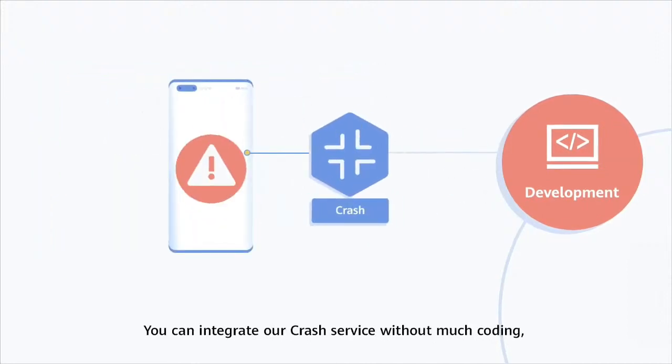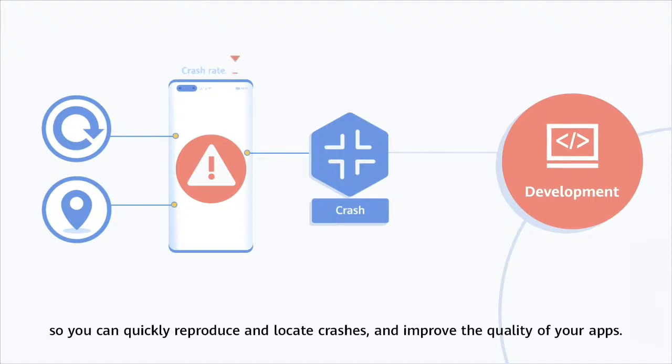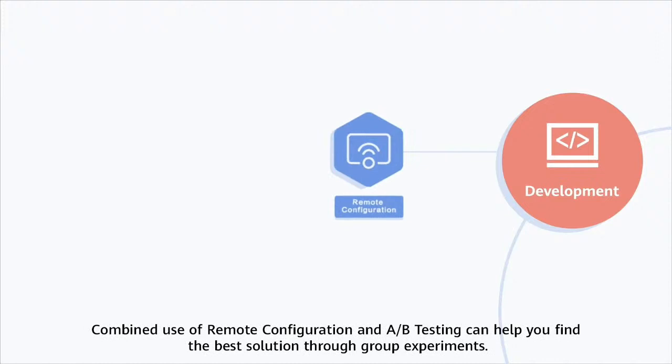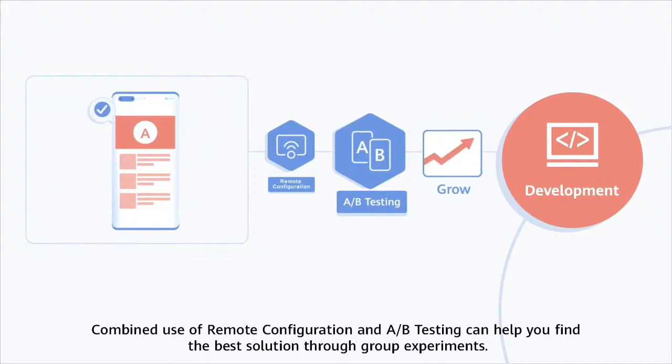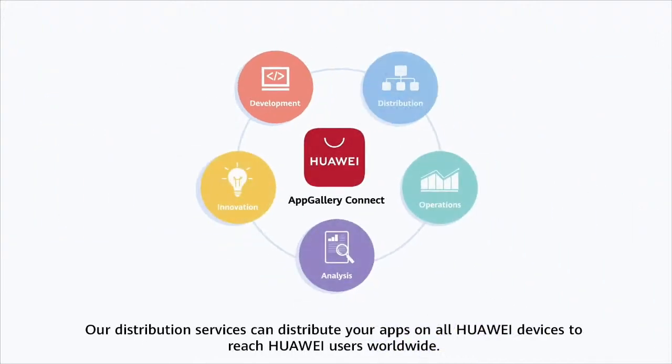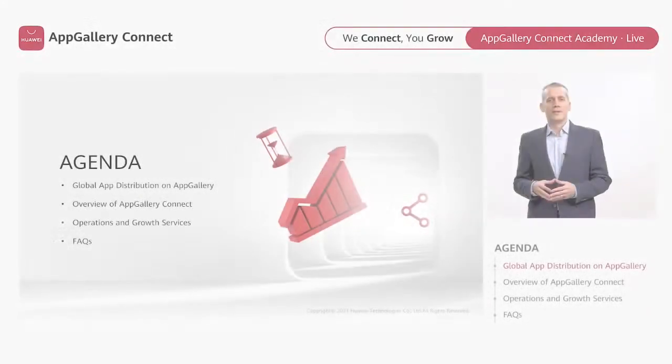You can integrate our crash service without much coding, so you can quickly reproduce and locate crashes and improve the quality of your apps. Combined use of remote configuration and A/B testing can help you find the best solution through group experiments. Our distribution services can distribute your apps on all Huawei devices to reach Huawei users worldwide.